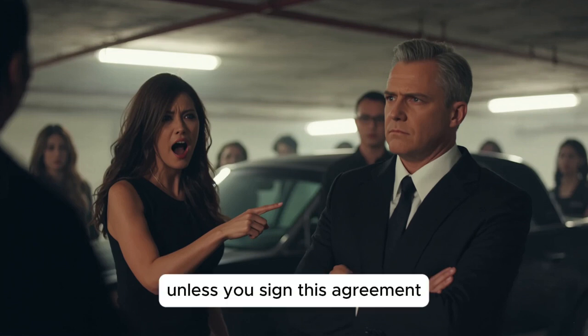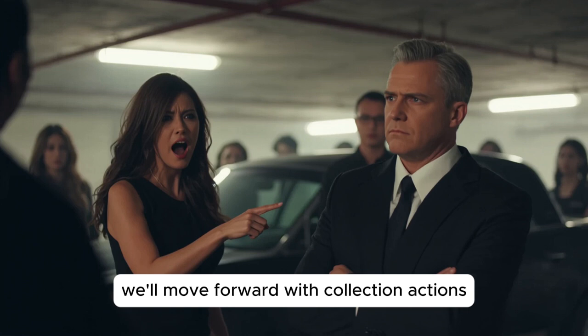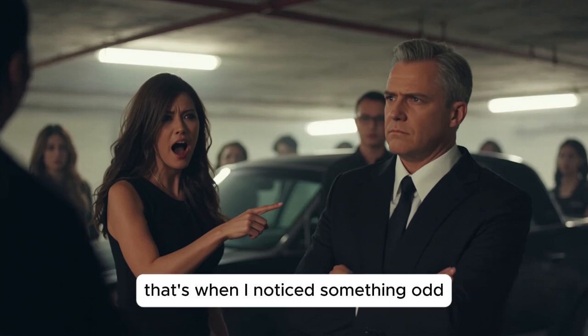"Unless you sign this agreement," she pulled out another document, "acknowledging all violations and agreeing to comply with permanent street parking, we'll move forward with collection actions." That's when I noticed something odd.